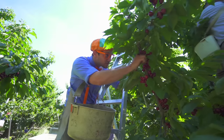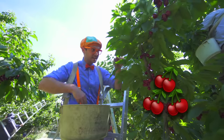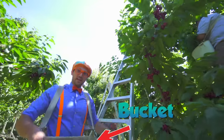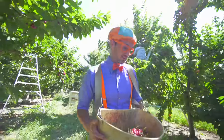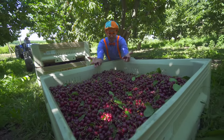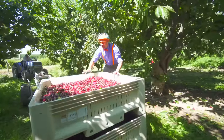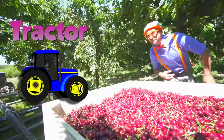Hey, first thing you need to do is pull the cherries off of the tree. And then you put it in the bucket right here. And when the bucket is really full, like this, then we go to the bin and pour out the cherries. Wow! Look at all of these cherries. Now that the bins are full of cherries to the tippy tippy top, now it's time for the tractor to load up the bins.